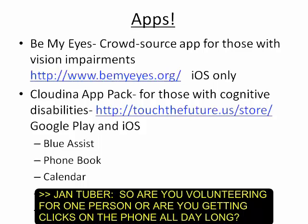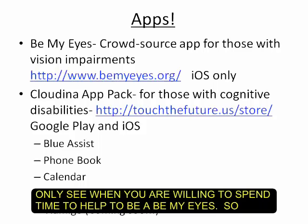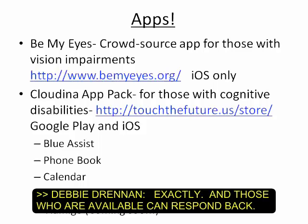So are you volunteering just for one person, or are you getting clicks on your phone all day long? You could be getting clicks on your phone all day long. You do not have to respond, and you can set it so that you only see requests when you're willing to spend some time helping somebody be their eyes. So it's really up to you how much you, as a volunteer visual person, help an individual who's looking for help. But when the individual who needs help is using that app, it's going out to the whole group of people. Right, and those who are available can respond back.